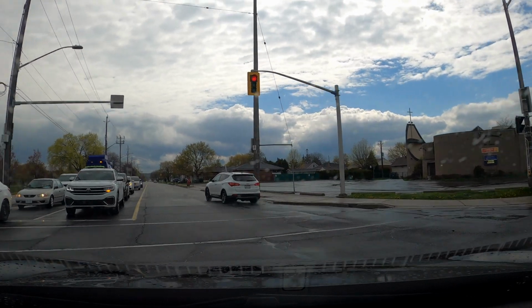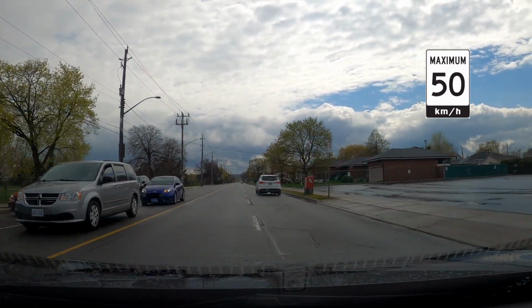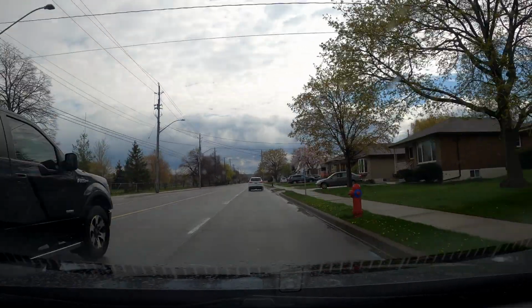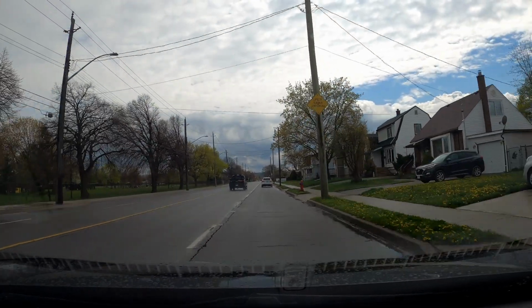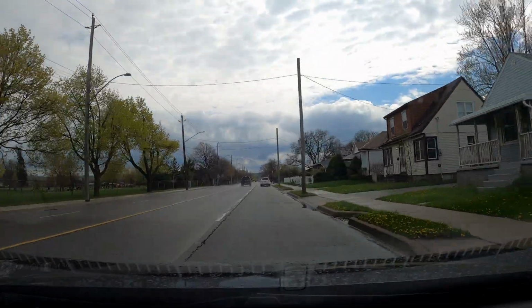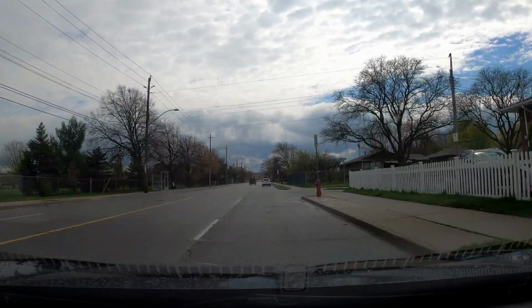I go, and again I do 50 here because I don't see any speed sign, and I need to move to the right after I turn left. Okay, because we need to drive on the driving lane, which is the right side. The left side is the passing lane. Okay, remember that. Alright, so we'll go straight.